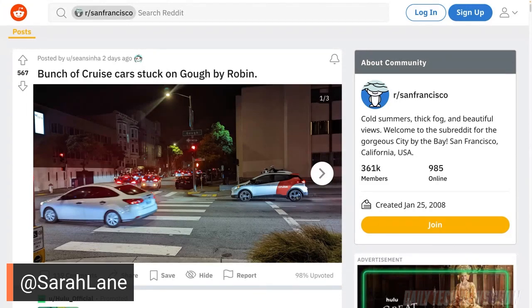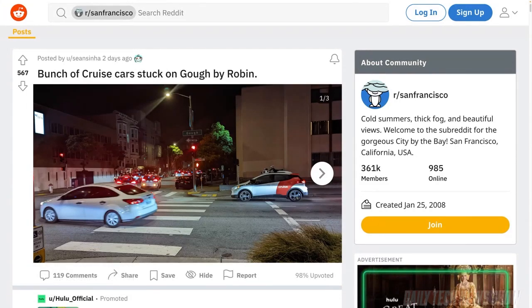Cruise employees showed up and moved the cars. The company acknowledged the incident, but hasn't said what happened yet. What is the explainer? We don't totally know. But yes, Cruise was the same company that a police officer tried to pull over back in April because the car's headlights were off. And that didn't seem right either, even though Cruise is like, what do I need those for?